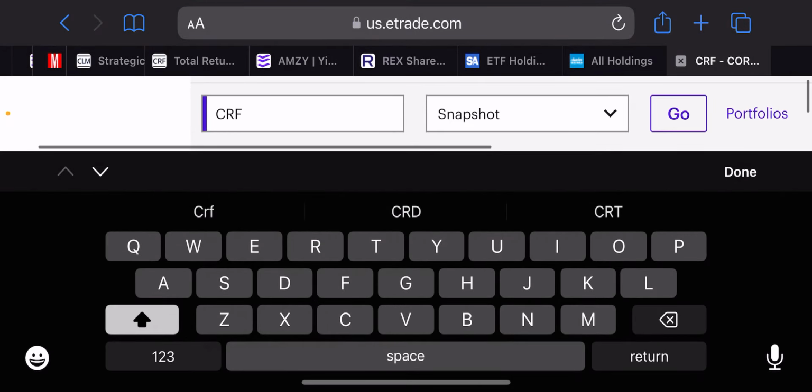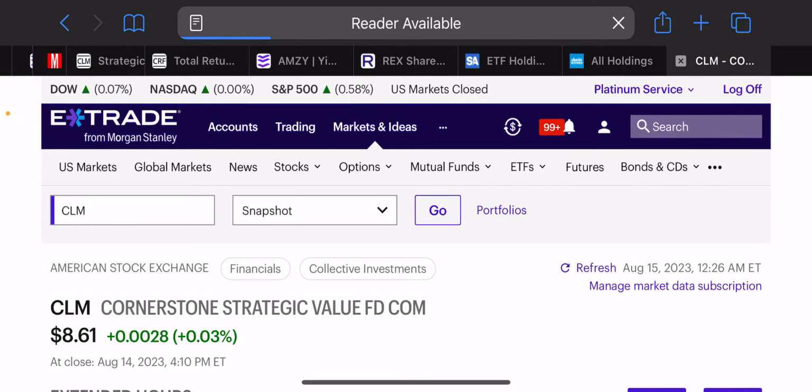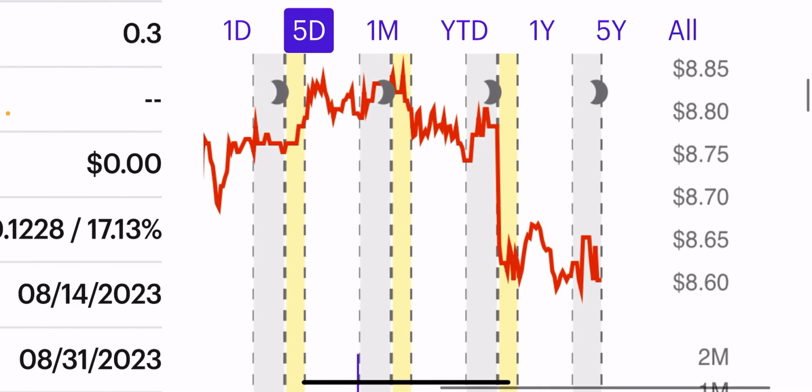See this big gap, even though it was up today, okay? I believe CLM was up today. Both of them were up. I made $1,000 in these funds today. But they gap down overnight. See this gap down there? Gap down right there.